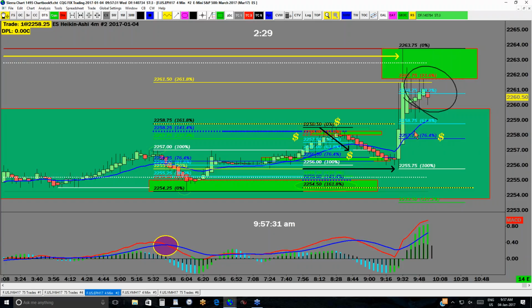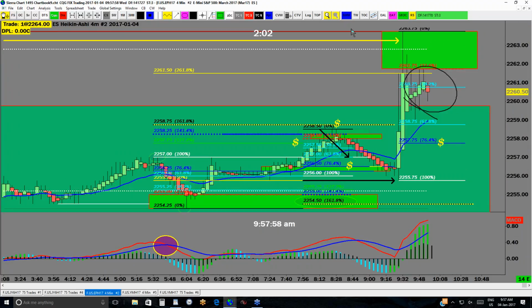This is EMA 21, the blue moving average. We only have one moving average on here. So you'll look for the MACD to exhaust to the upside. The candle power or price action has exhausted to the upside at targets. And we look for, let's reset the chart here.